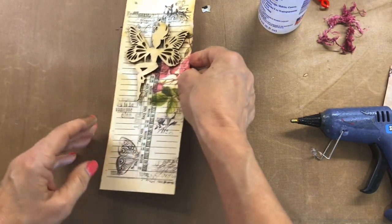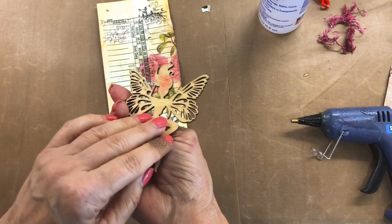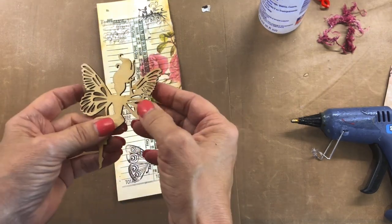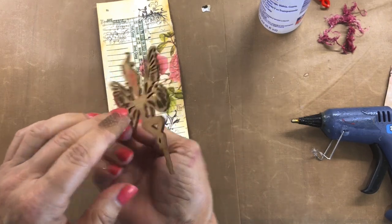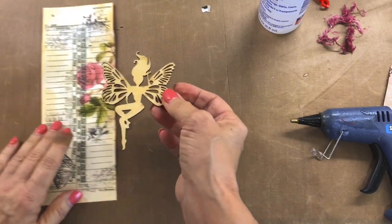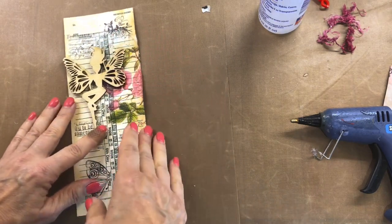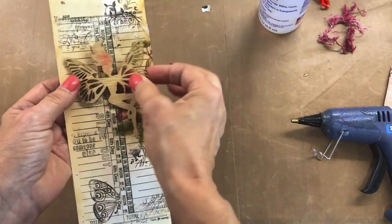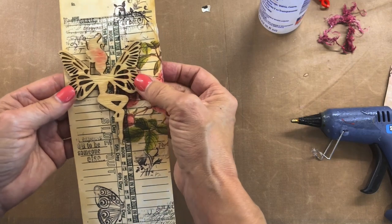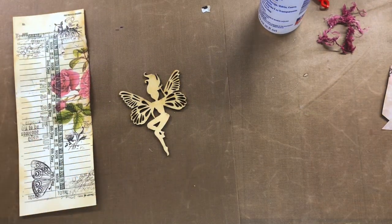And this one here, I'm thinking about putting this wood, it's kind of one of those wood chipboard type things. And I had thought about coloring the fairy, but I don't know if I'm going to or not. I can't decide. Let's see, I could color her wings. I think that might be kind of cute to do that. But I gotta get my paint out for that.